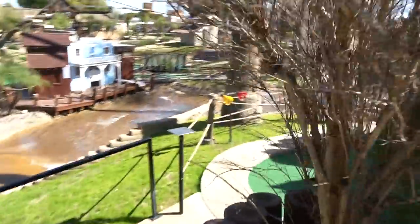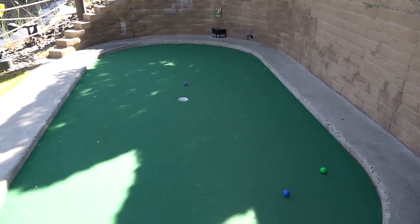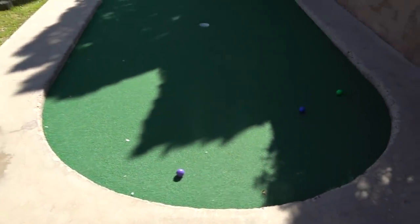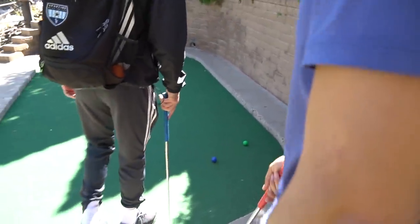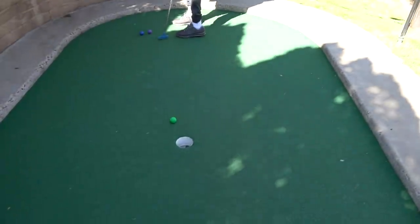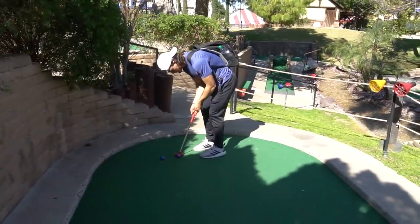Wow, I almost missed that. Oh my gosh. You do not have tapping. Oh yeah, these are not tapped. Do we want to go for blue or green? It does break the left. It breaks left. That way, just tap it. Barely though. All right, Matt here.